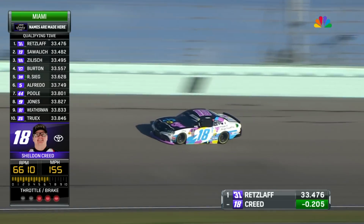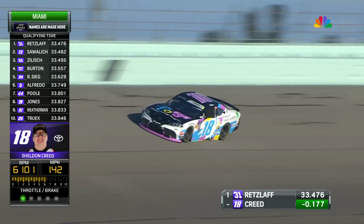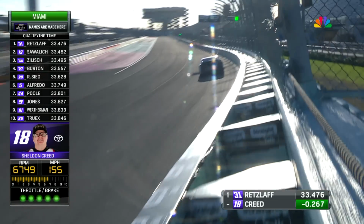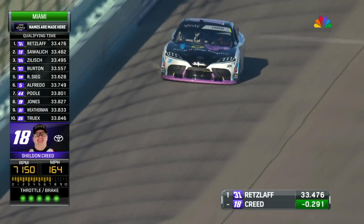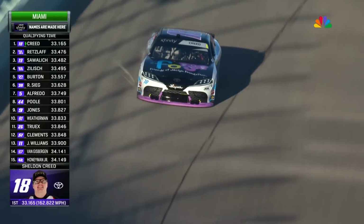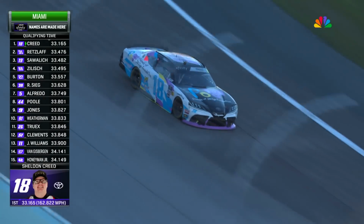All right, let's see what Creed does here. 0.2 of a second entering turn 3. He's losing a little bit, but he grabs it back. What a lap by Sheldon Creed. Okay, that's got to get some people's attention. That draws everybody back to the bottom in 1 and 2.